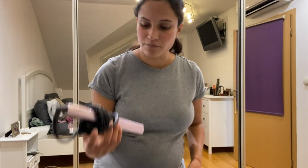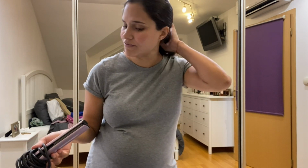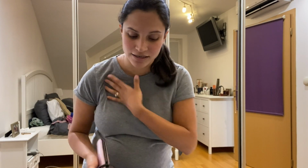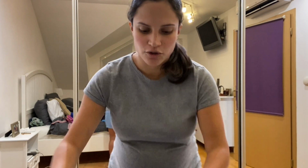Then I'm bringing the flat iron because for sure I'm going to be taking a shower and everything. And in my culture, you're supposed to look pretty after giving birth. It's something we do and it's something I like and it's something I want to do. I'm also going to be bringing makeup, not crazy makeup, but something like I have now, a little bit of blush, a little bit of eyebrows, nothing insane.